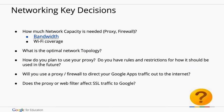So some networking key decisions. Think about how much bandwidth you'll need. So one of the nice things about the Chromebook, as well as Google Apps, is that the bandwidth needs may actually be less than you would think. A big part of that, especially when we're talking about email, is things like spam don't actually come into your network because that is stopped at the Google Apps cloud level.